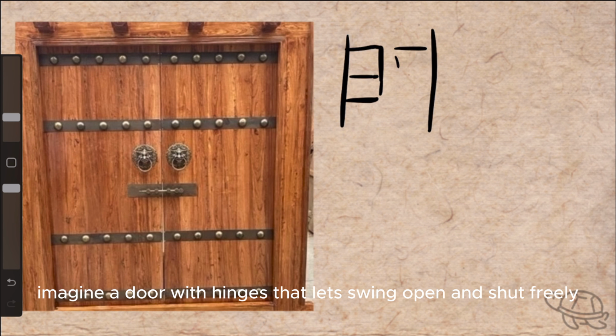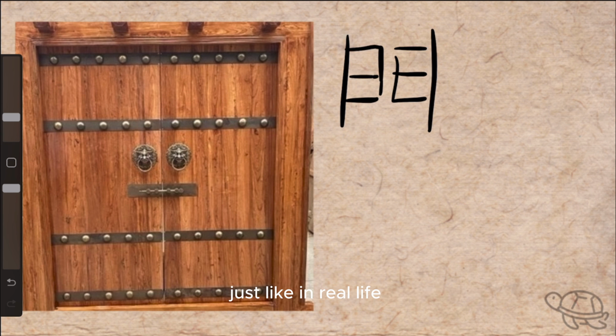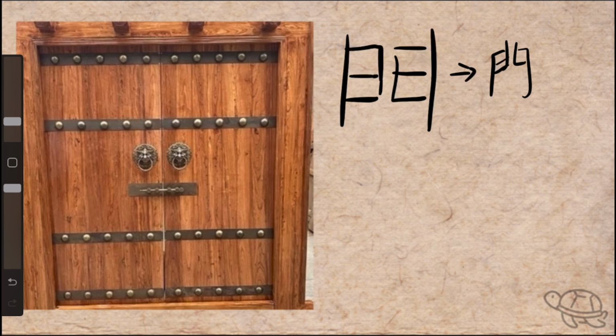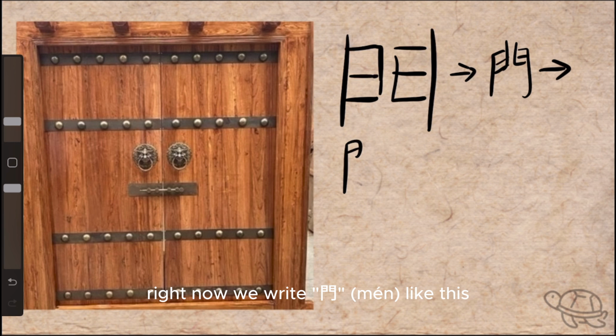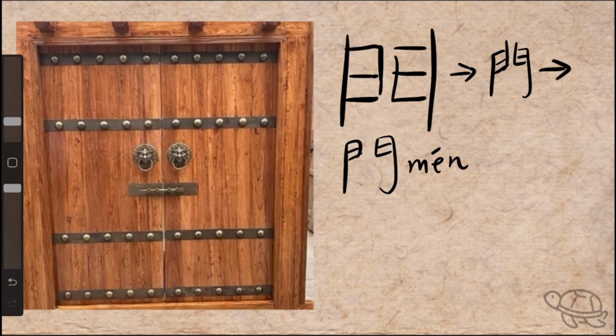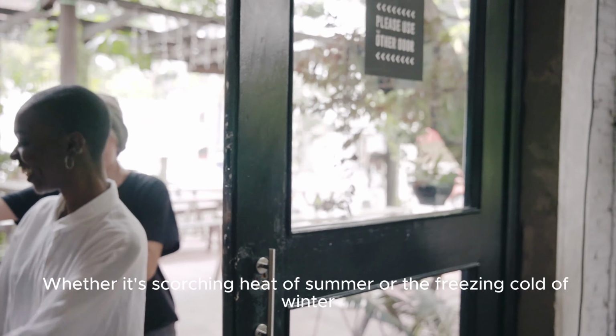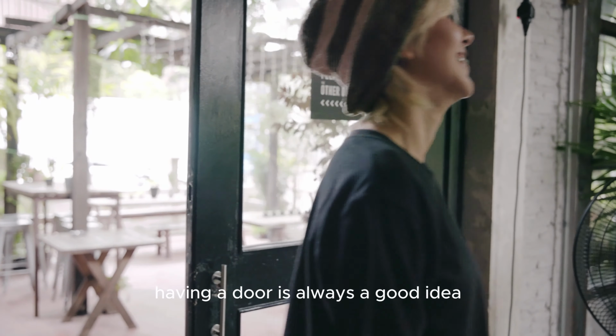Imagine a door with hinges that lets it swing open and shut freely. Just like in real life, a 门 separates a room from the outside world, but still allows air to flow through. Right now, we write 门 like this.